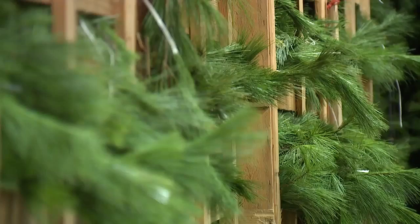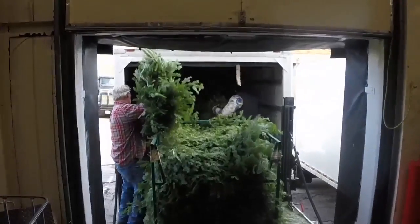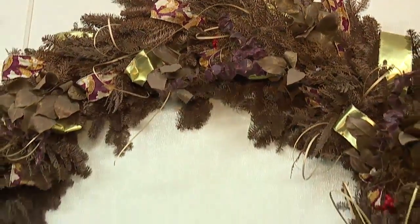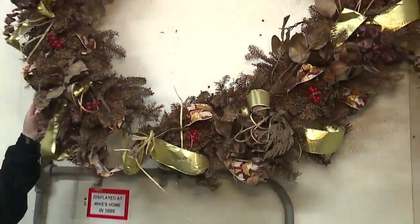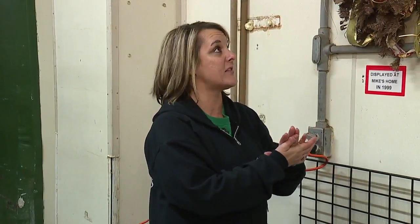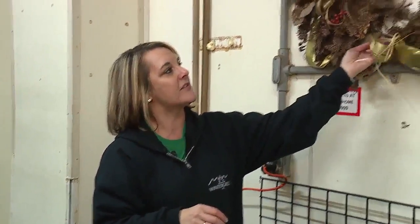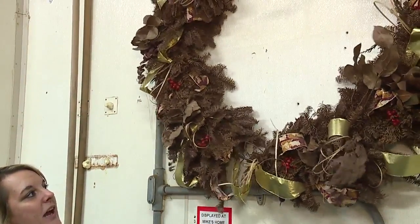The key to good wintergreens, they say, is waiting until after a hard frost to harvest the clippings. This wreath here, 18 years old. They display it for a reason. When greens are harvested at the right time, which is after there's been a frost, it'll actually set the needles, which means it won't shed. And when there's been a hard frost that sets the needles, you do not have shedding.